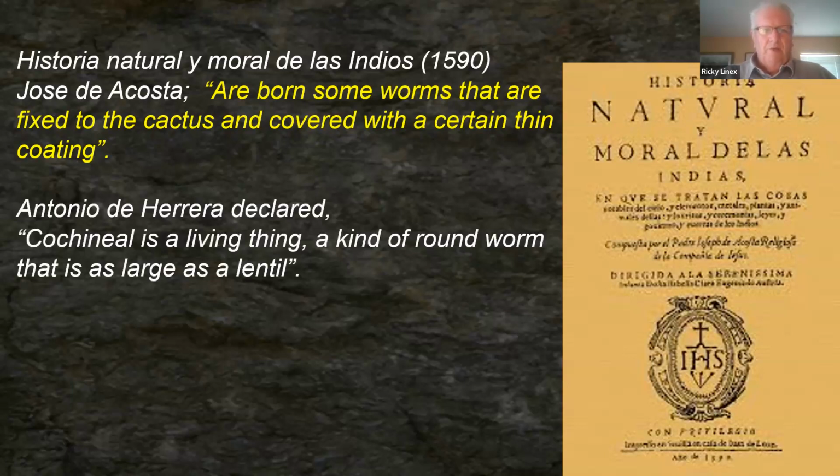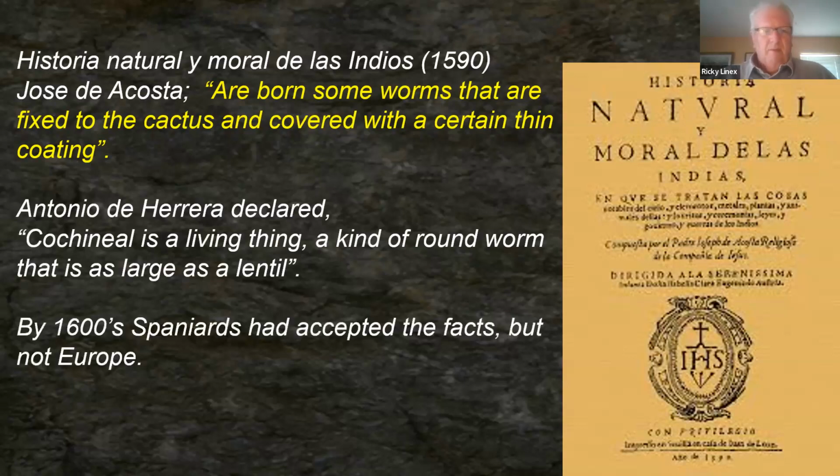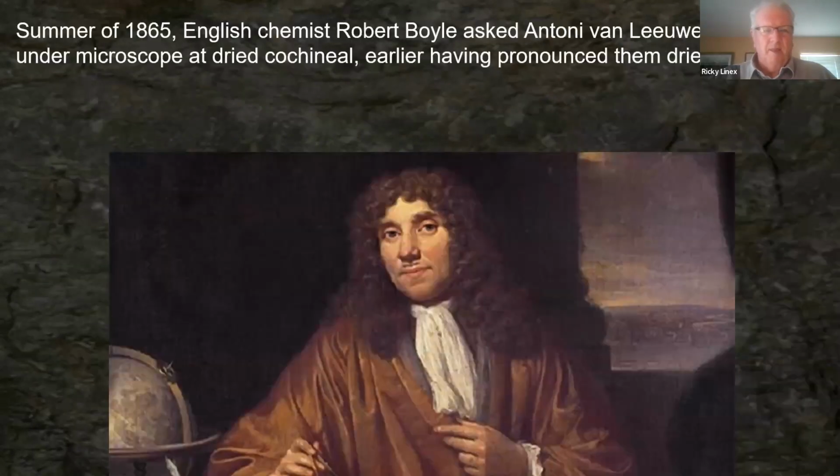Herrera said the cochineal is a living thing, a kind of roundworm as large as a lentil. Again, when it gets to England or to Spain, it does not look like a living thing. So they were still confused. By the 1600s, they began to accept the facts, but not all in Europe accepted this.